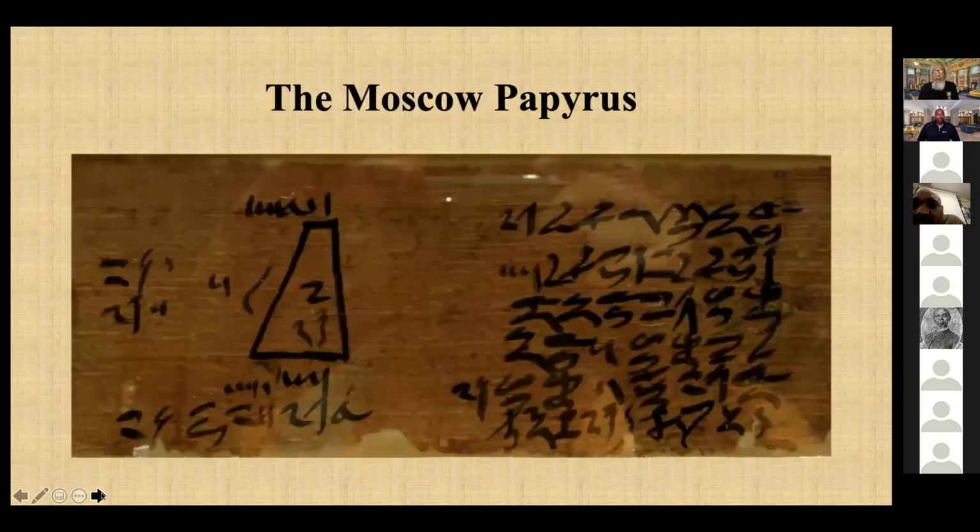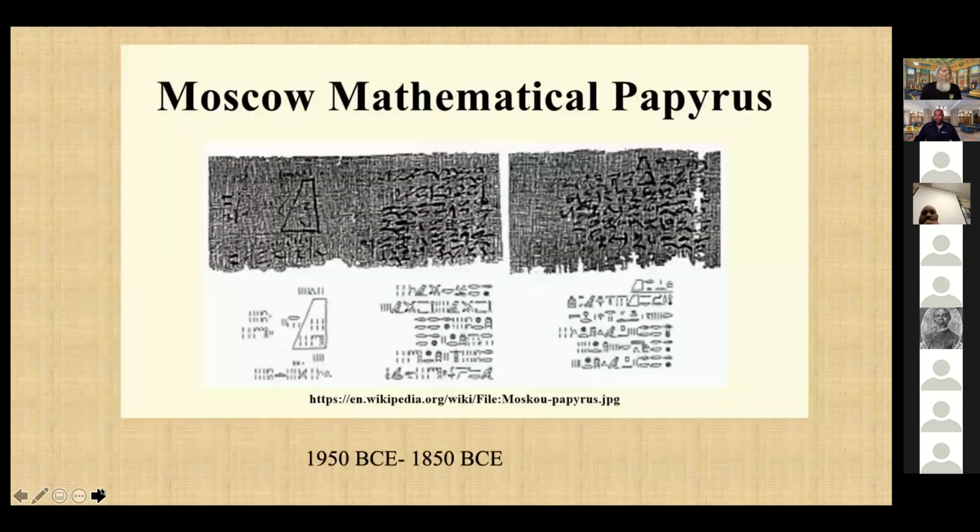This is a small view of part of the Moscow papyrus, and again, this is showing the trapezoidal-like figure or truncated isosceles triangle, and you see the hieratic script that is written in. And once it's translated into Greek, it becomes the book of proposition or the book of elements. When you see it written in Greek and then translated from Greek, the book of elements, of course, is given. The author of that is Euclid. Now, the Moscow mathematical papyrus.